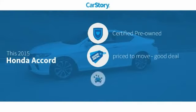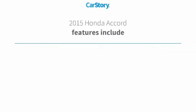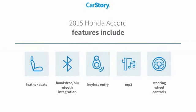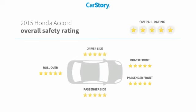Car Story research indicates this vehicle as certified pre-owned, a good deal, and loaded with features. Features also include keyless entry, leather seats, steering wheel controls, MP3, hands-free Bluetooth integration, and has been listed as an IIHS top safety pick with these ratings.